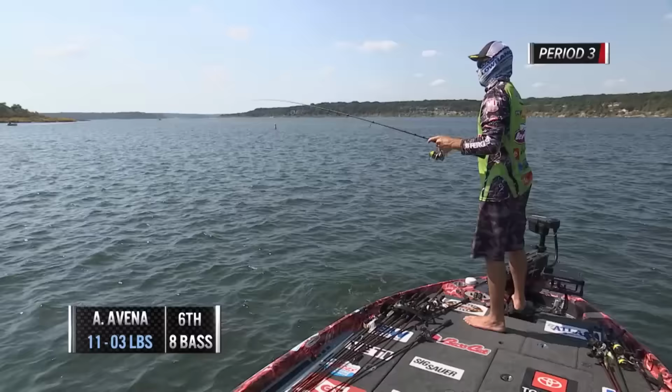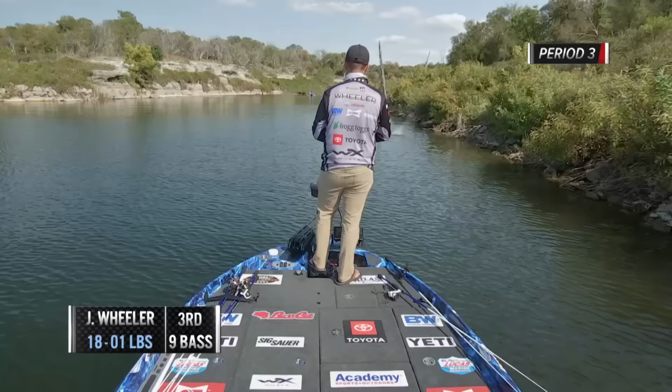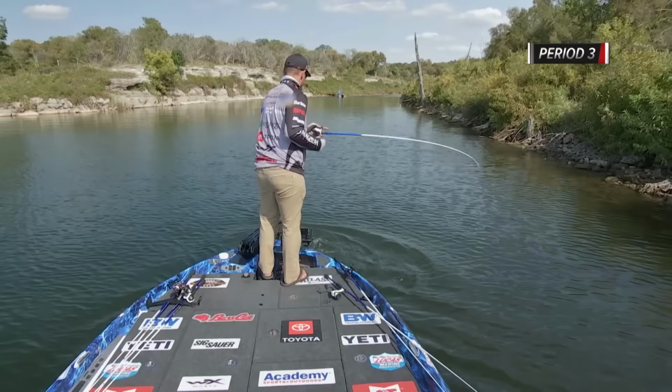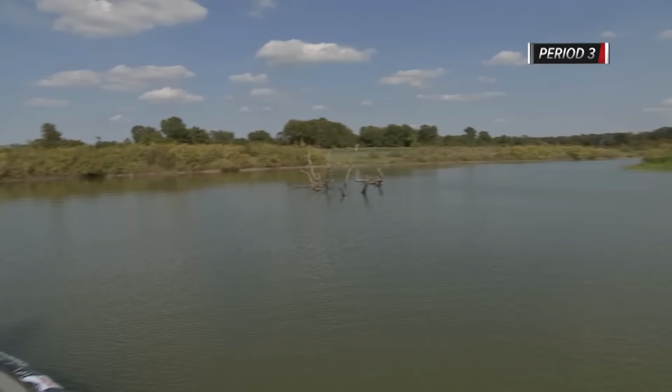Oh my gosh, look at them coming after it. There's just like 3 of them right there. That's a good one. 2 pounds, 0 ounces, sir. There he is. There he is, a big one. Oh, he just came off. Oh my God, he came off. Look at that big bull.